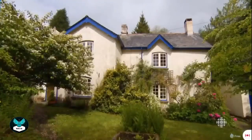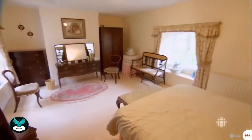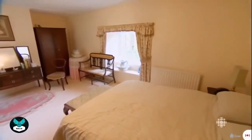When I first saw the property, what I really liked was the cottagey look from the outside. And taking the overall impact of the house and the gardens into account, I would say this is a very serious contender for us to buy.